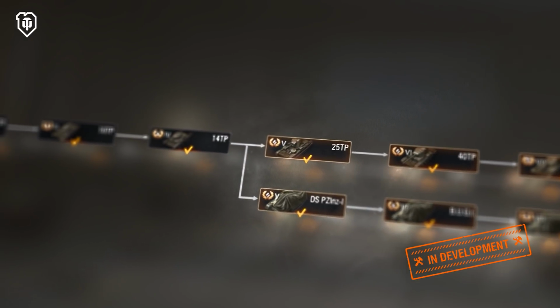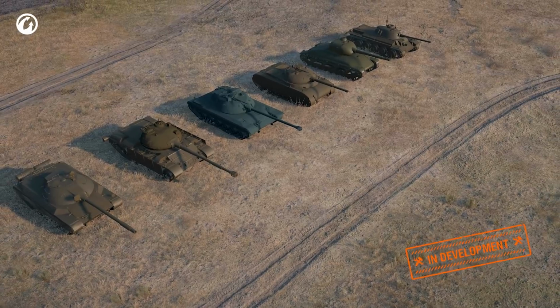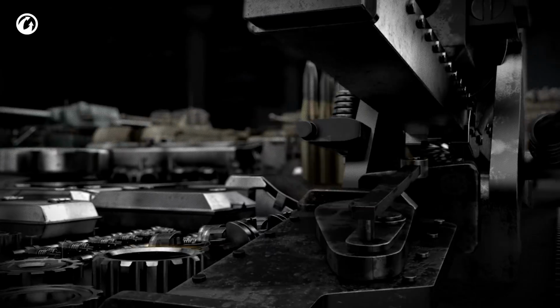The transition to the newcomers will start with the 14 TP at Tier 4. Setting the characteristics of the new vehicles will take some more time, but we can already talk about the vision we have for the Polish medium tanks.